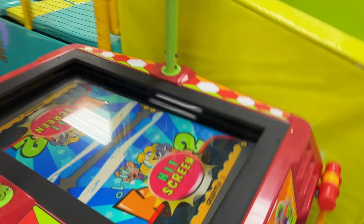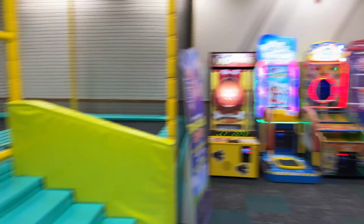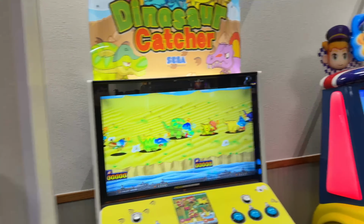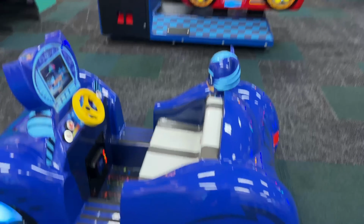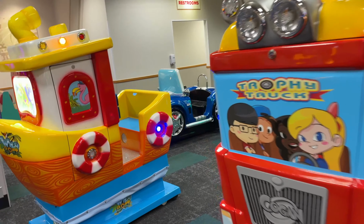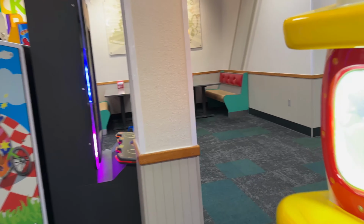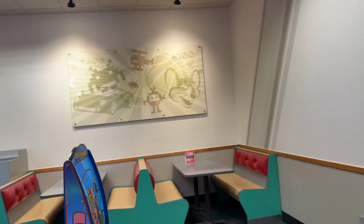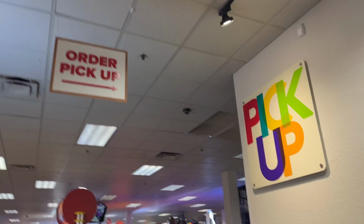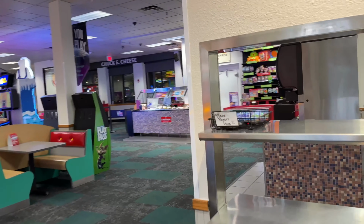Then they have the Hammer 2 game, Dog Pounder, Ski Racer, Shakey Monkey Football, NBA Hoop Troop, Dinosaur Catcher, Hot Racers, more boosts, High Five, PJ Masks, Photo Ride, Trophy Truck, and Wild Boat. Then over to the left side of the bathrooms, they have the retro video game piece, just a couple more booths, the order pickup and pickup window sign. They have a small pickup window. Now Chucky's over there. More booths.